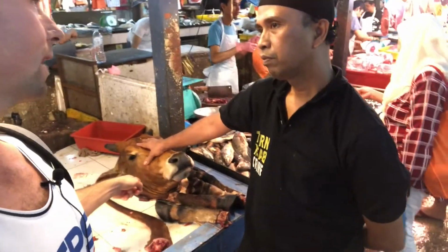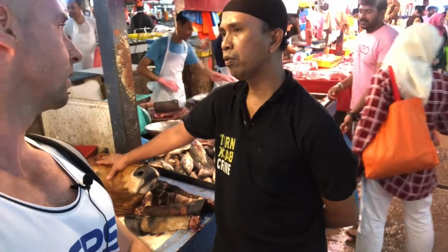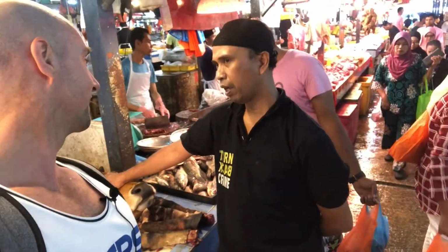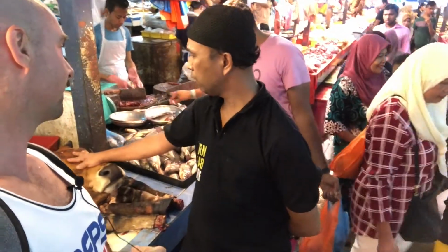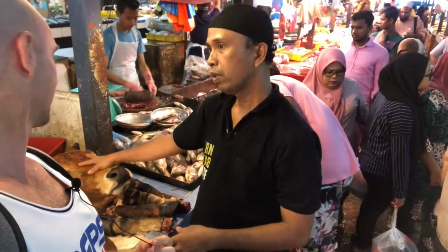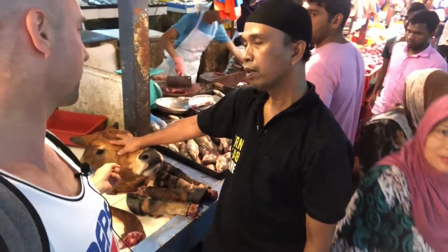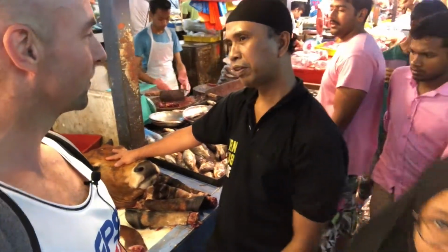Do people want to buy the head? Many people buy this one, maybe people from Nigeria, something like that. Really? And what do they use the head for? Maybe for soup. Cut the small. Okay, cool. All right, for soup, okay. How much for the head? I think nearly 200. 200 ringgit. Okay, cool. All right, great. Thank you.